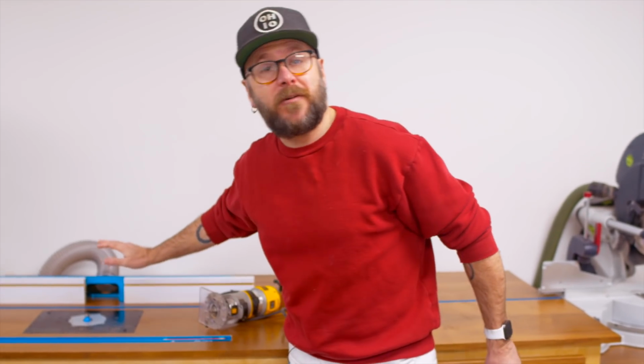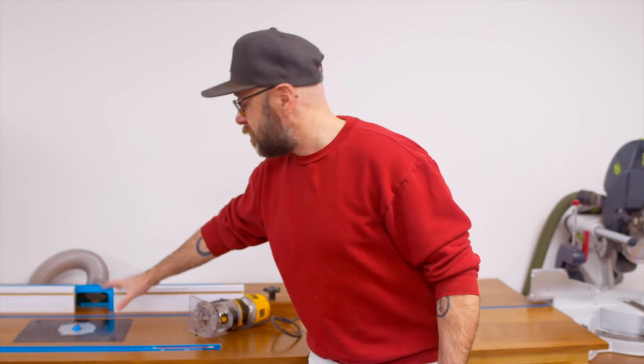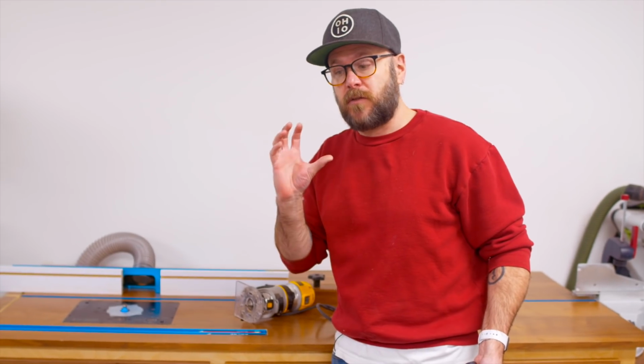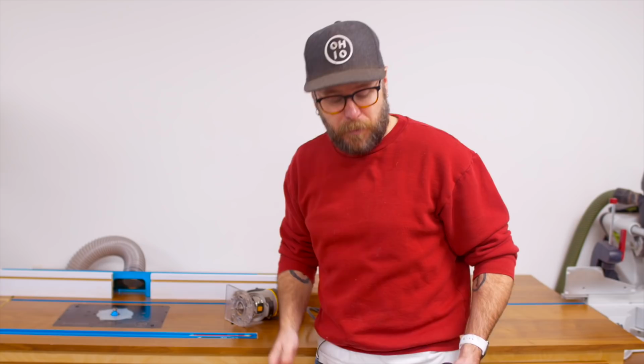You can get by without a router table and do it all handheld. There's advantages to a router table. You can have the fence, you can do repeated things. It's easier to use, and you're taking the piece to the tool instead of the tool to the piece, and there's advantages to both.